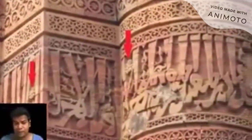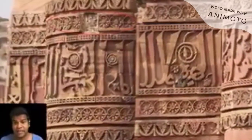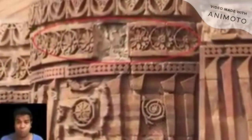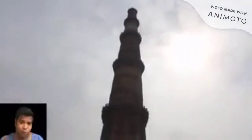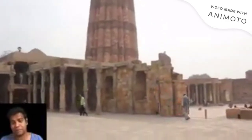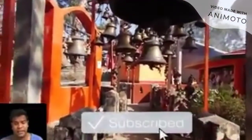There are patterns of lotus flowers carved all over the walls of the tower, which is a sacred Hindu symbol. Islamic invaders could not have used them because lotus flowers simply do not grow in places where they came from. These large Arabic verses are eye-catching, but if you observe closely, they have been added on top of Hindu designs of lotus buds. Not to mention that the Qutub Minar is made of the exact same material that the ancient temples are made of. All these evidences prove that the so-called Qutub Minar was in fact an ancient Hindu structure that existed much before the arrival of Islam in India.